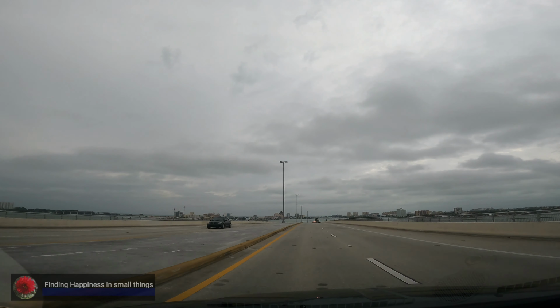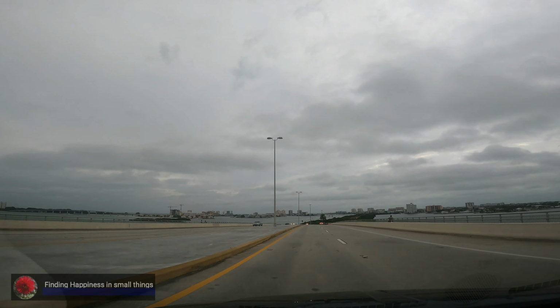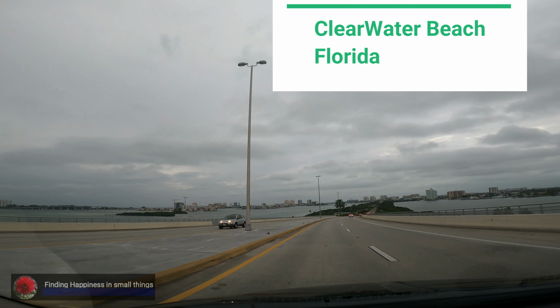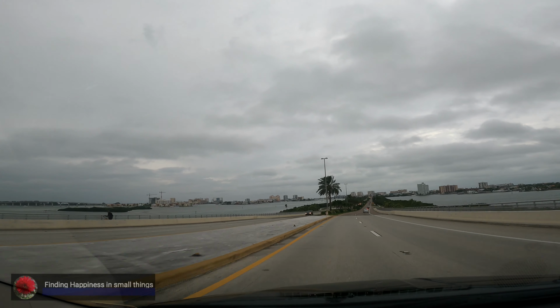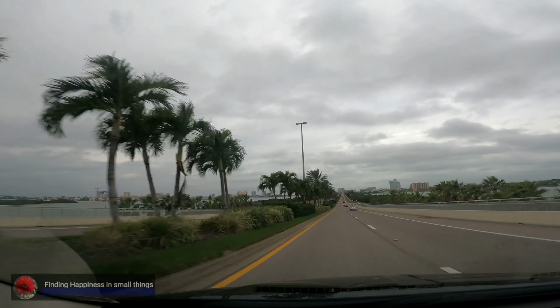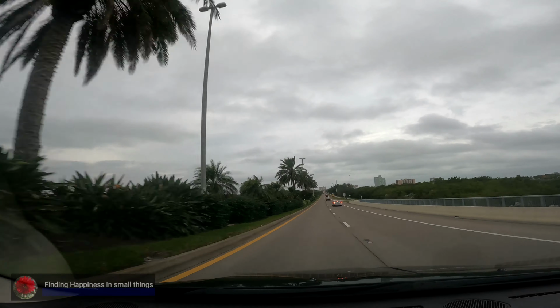Look at that, guys. Look at that. Beautiful. Yeah, a lot of water activities going on. That's what is called a resort. There are a lot of resorts in this place.